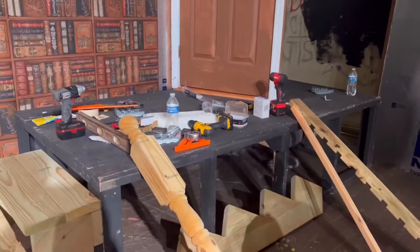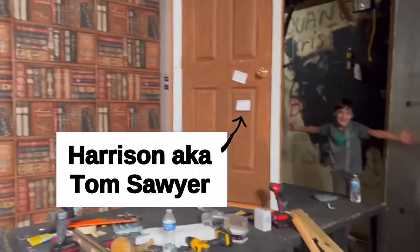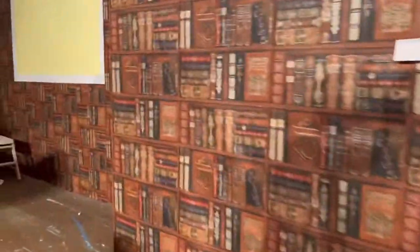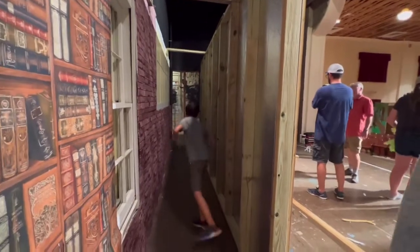A few more test runs and you'll have the floor clean too. Now go through the tunnel, go through the tunnel. Tunnel! And there you have it. This is our secret tunnel after a whole day's work.